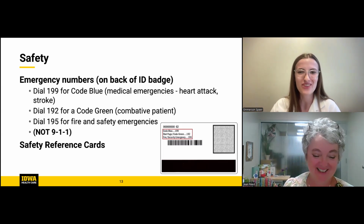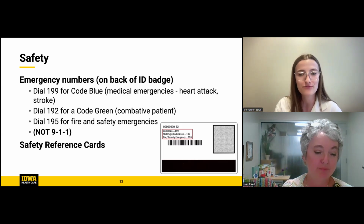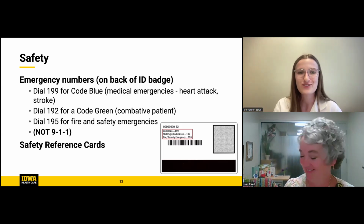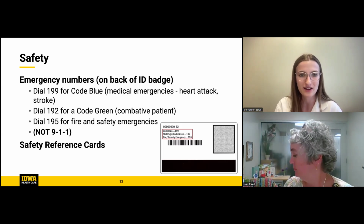It has numbers on the back to dial within the hospital for code blue, code green, and fire right on the back. One of the most important things to remember is do not call 911 when you are in the hospital. I know it's a gut instinct, but it's much faster and safer to use one of our house phones in the hospital and dial the extensions on the back of your ID badge.